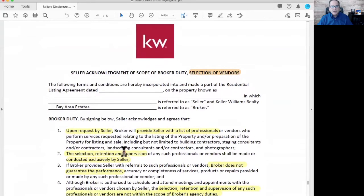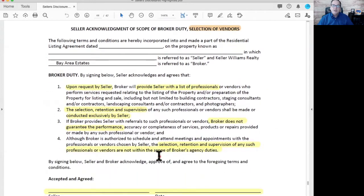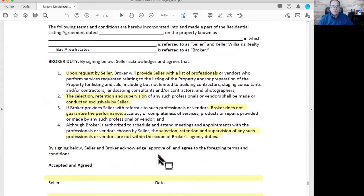So there are going to be the painter, the handyman, the house cleaner, the floor people, maybe the stager or the downsizer, but there's going to be selection of vendors, people that are going to help the seller out. And upon request by the seller, the agent will provide the seller with a list of people that we work with. But the selection, the retention, the supervision of those professionals are going to be done by the seller.